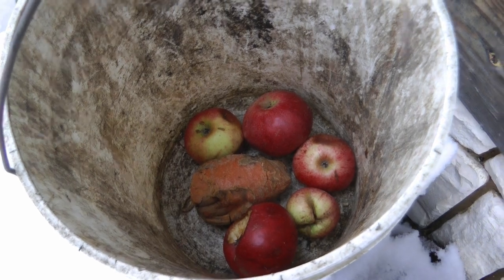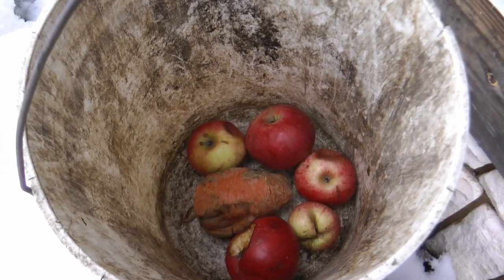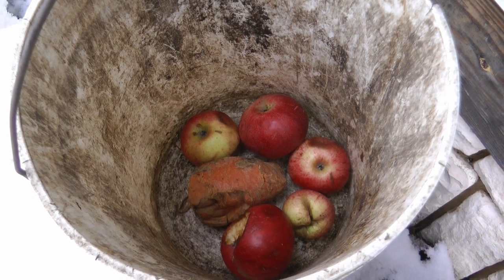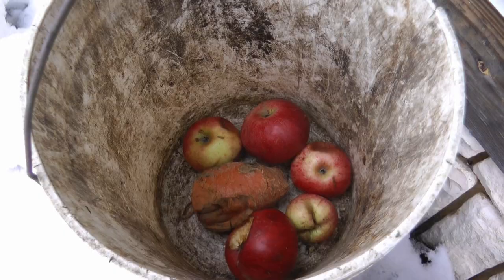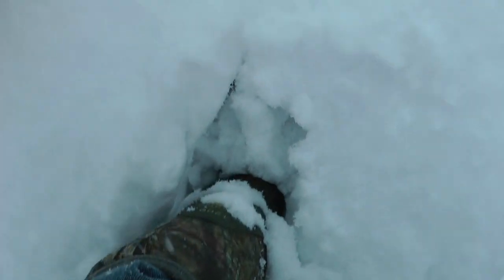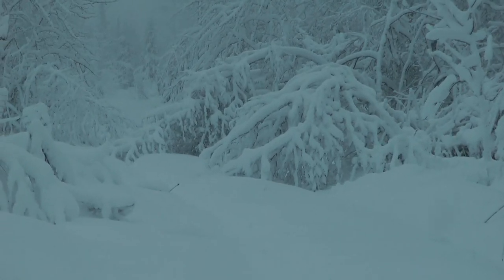That's my baiting for today. It's just getting less and less because I'm running out. We can bait until the end of deer hunting season, which is January 2nd this year. Very deep snow. If I come over here, it's almost to the top of my boot. Right there. Look at the trees bent over.